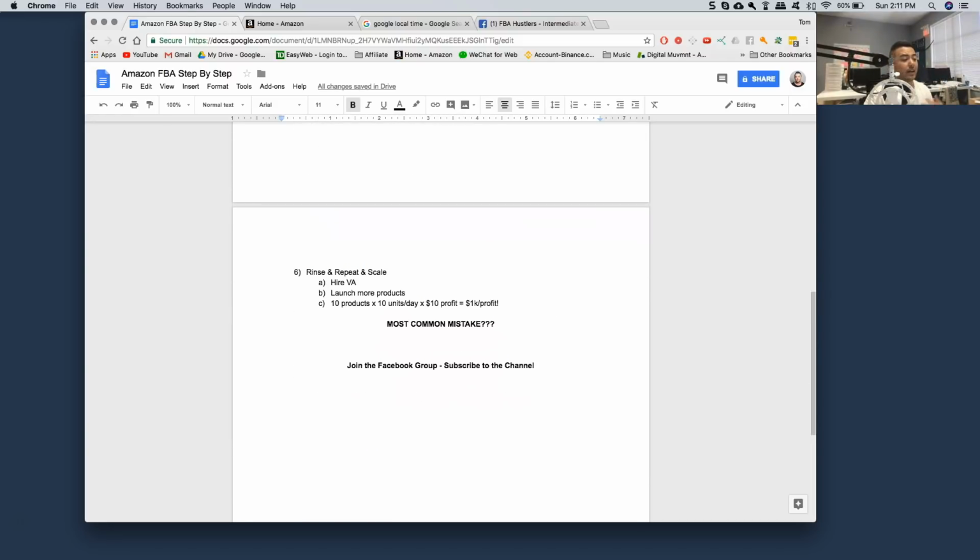Okay, lastly, rinse, repeat, and scale. So this is when you've got your product on the first page, now what? Well, there's PPC, there's scaling, there's rinse and repeat. Essentially, the name of the game is you want to get as many products on Amazon as possible, and you want to rank them on the first page for as many keywords as possible. That's it. So I would recommend hiring a virtual assistant to help you out.